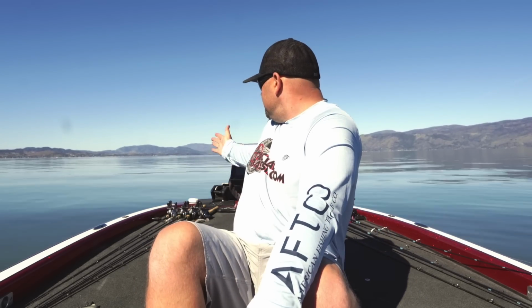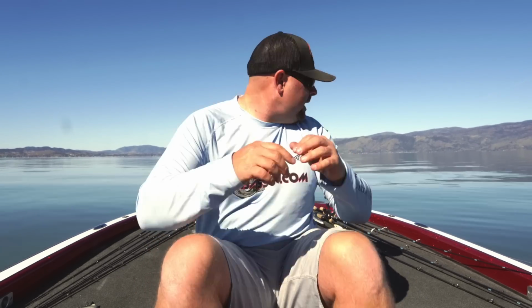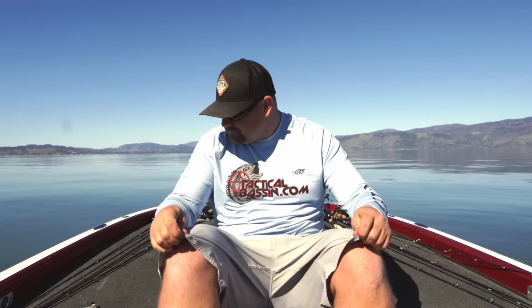So we talked about the types of baits. Now I'm going to talk about the actual types of baits, because I have A-rigs, lipless cranks, jerk bait, glide bait, smaller glide bait, finesse bait. That is my lineup this time of the year, and they all have their purposes. So since I got them out, let's talk about the big soft baits right now.